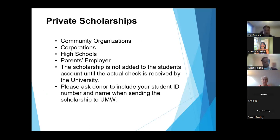So the scholarship is not added to the student's account. That's an important thing to notice until the actual check is received by the university. So student accounts would say, if you have a $1,000 bill and you have a $1,000 scholarship, you would have to pay the $1,000 and then be reimbursed once the scholarship check is actually applied to the account. If we do receive a letter that you are receiving an outside scholarship, we will apply it to your account on the financial aid side, and you can see that we've received that information, and it would show up in your financial aid portal.